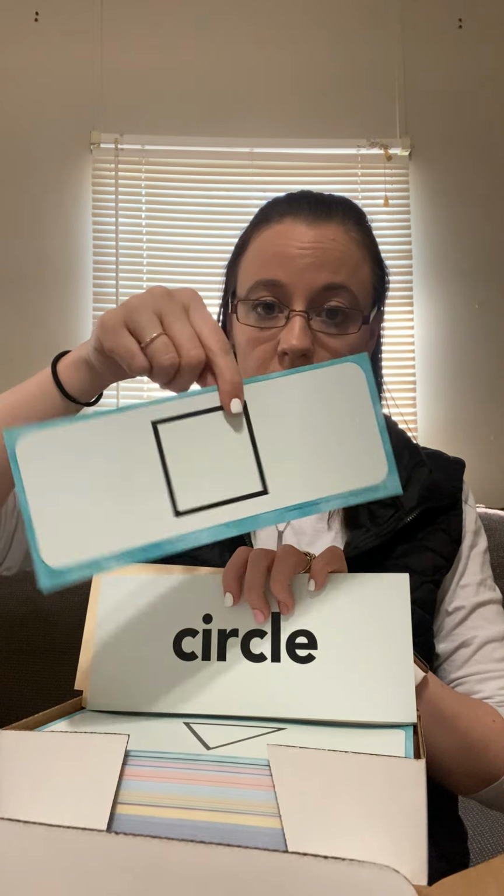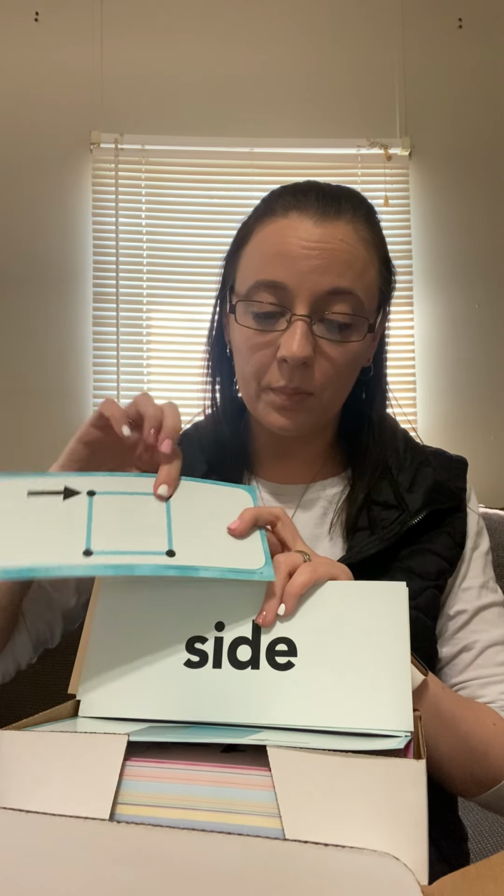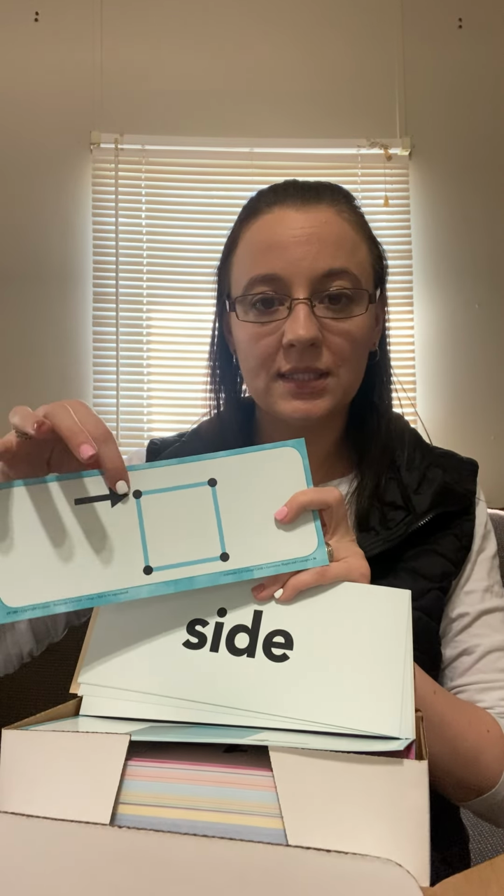So you've got things like numbers. We've got number words that match the number. It gives you shapes, so they see the word with the shape. We've got some geometry. What is this point? It is the vertex. Vertex, sides. We've got geometric shapes, knowing the edge from the face.